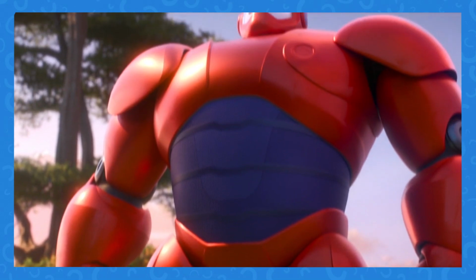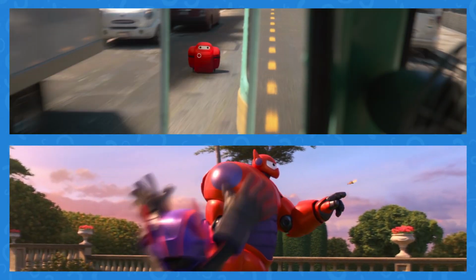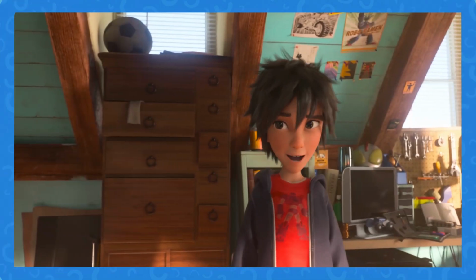These colors represent Go Go Tamago, Wasabi, Honey Lemon, Fred, and Hiro respectively. Check this out. And of course, Baymax sports his own color, red, from time to time over the course of his show. Baymax, have you been swimming?